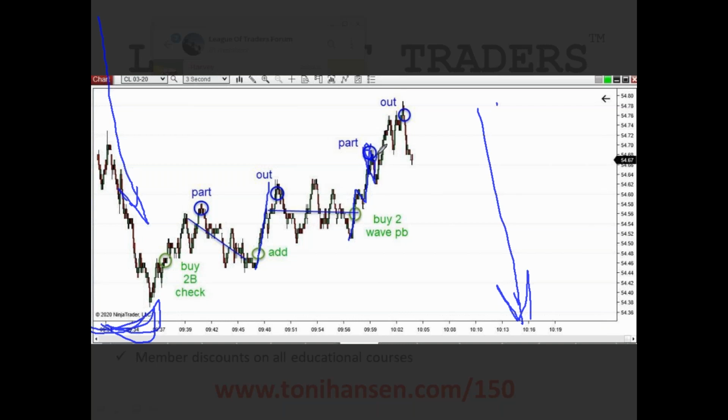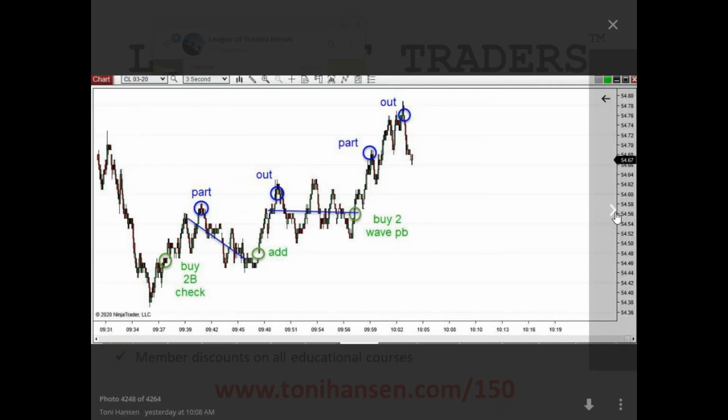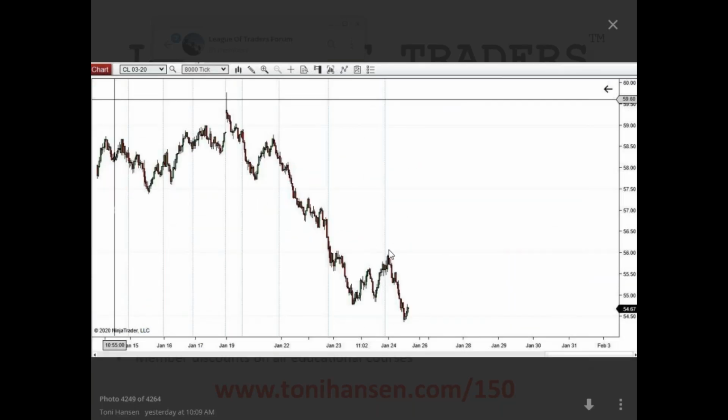And then it did the 1 and 2 again. So I had the bigger 1 and 2, but I had it looking at a measured move right up here. So 1 and 2, and it didn't make it to that move as fast. So it slowed down, and that slowdown meant that I used a more aggressive exit on this. But if we took this and you applied exactly what I did here today, not knowing what's going on in the larger time frame, here's the 8,000 tick.